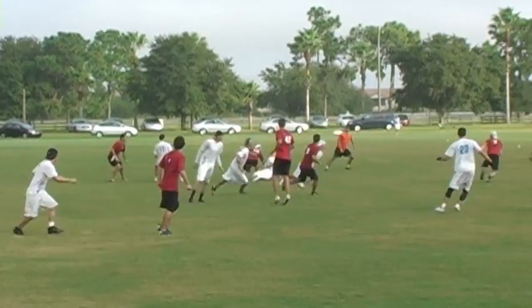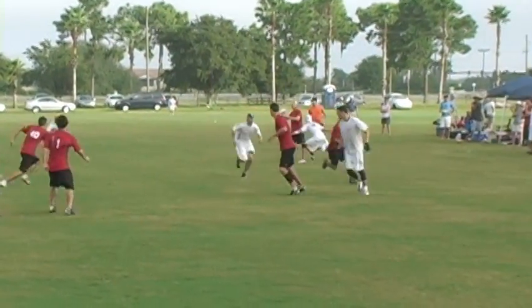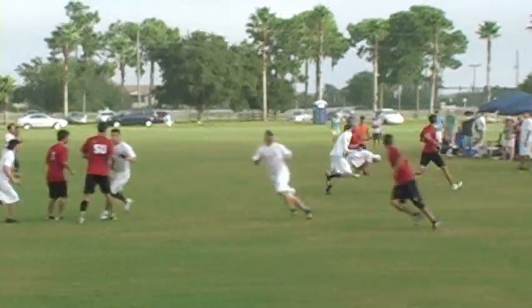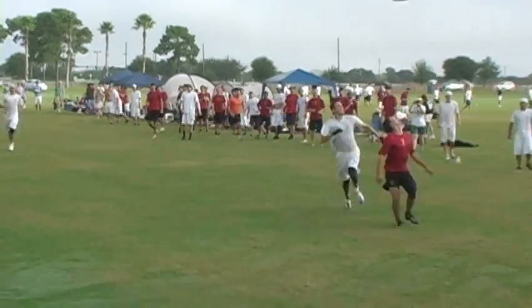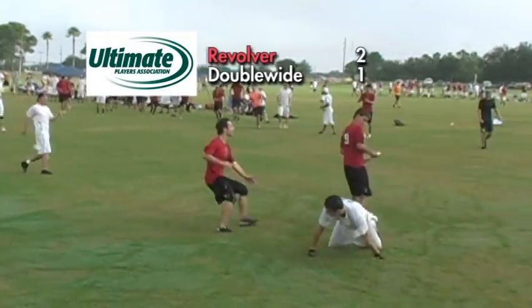Revolver's offense looked equally capable as they worked the disc up the break side from Cahill to James to Mac Taylor on the sideline. Max sees the space and throws a beautiful inside-out forehand that leads Rasmussen into the end zone that makes it 2-1 Revolver.